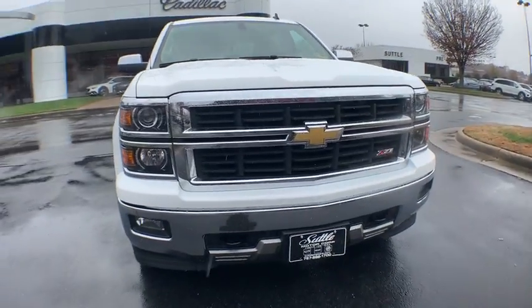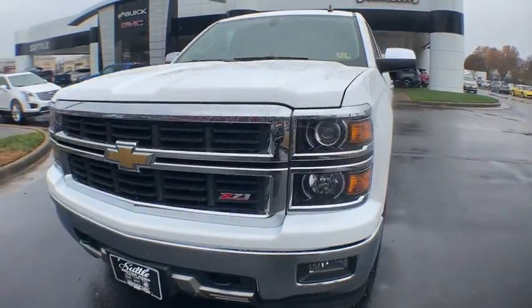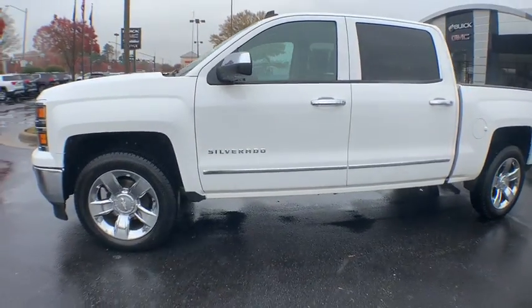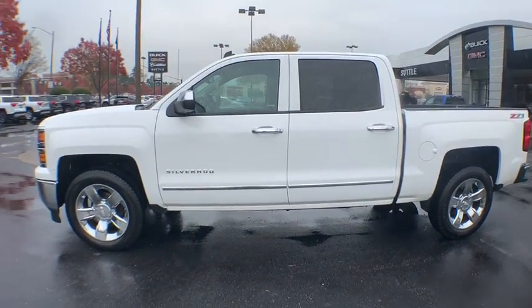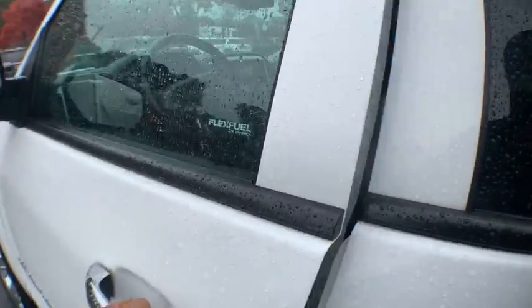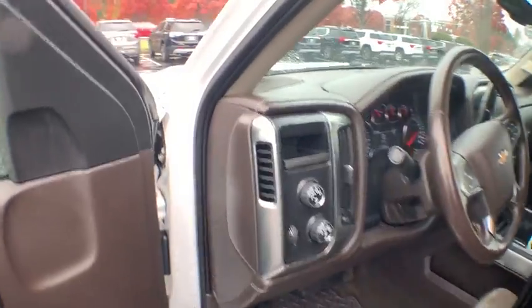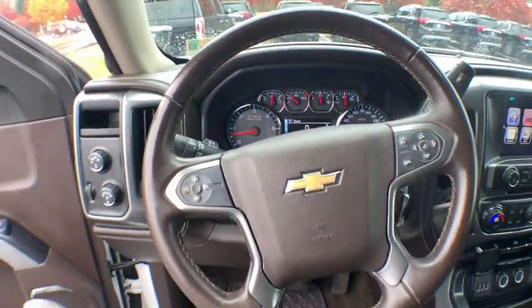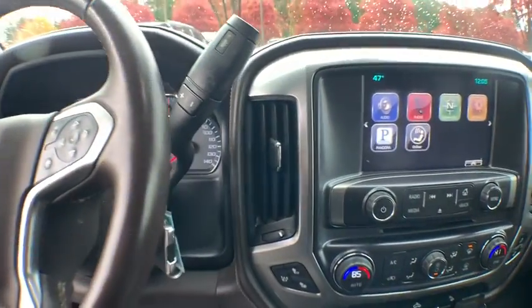2014 Chevrolet Silverado 1500. The Chevy Silverado 1500 is the perfect combination of functionality, reliability, and technology. The impressive interior is simply another reason that the Chevy Silverado is a top choice among truck buyers. This vehicle has less than 60,000 miles. Here are some of this vehicle's great options.